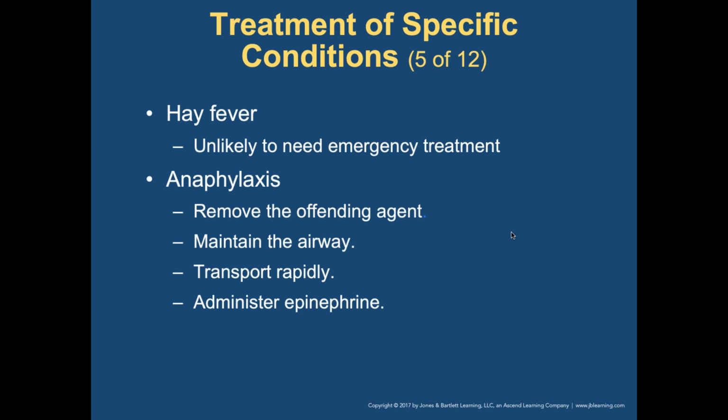All right. So be prepared to suction if needed. They may feel like they're not able to swallow. You want to assist them with that inhaler because that's important. If they've got that inhaler on them, let's get it. Let's use it. Let's make it work. If you have to provide aggressive airway management, do it quickly. Don't hesitate, because all you're going to do is delay patient care.